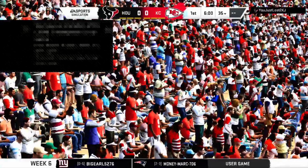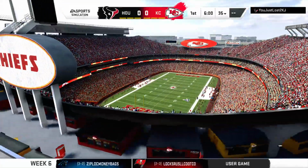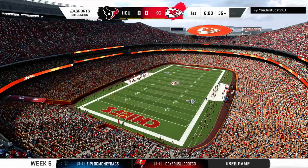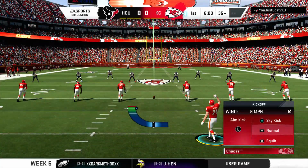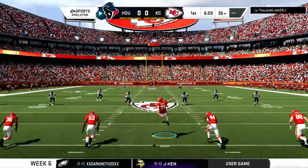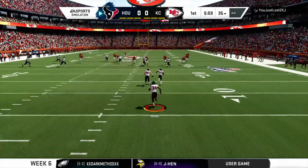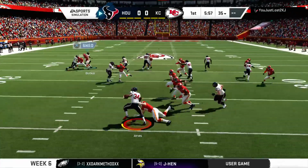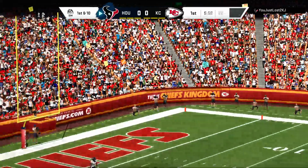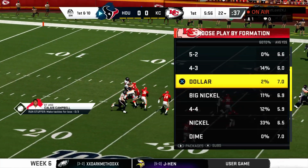Predictably loud and raucous here at Arrowhead as their beloved Chiefs took the field, and they are set to match up with the Houston Texans. Set to go now in Week 6 of the NFL season, and we are underway on EA Sports. This is taken at the 3. And he'll take this up past the 20 and down at the 22-yard line. At their own 22-yard line.